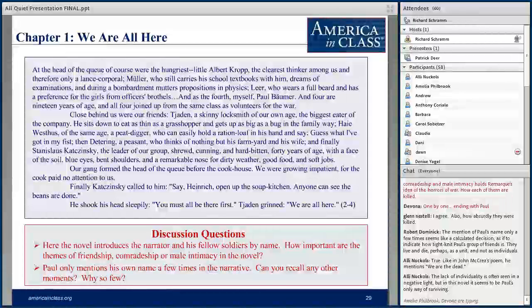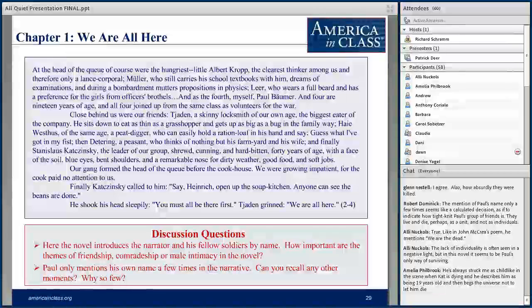Yes, before we do, Patrick, let me just introduce these other comments here in relation to the other questions. The fact that Paul's name is mentioned very rarely, according to Ali, adds to the idea of honorable or venerated namelessness, maybe like the tomb of the unknown warrior. In my view, perhaps it's better or easier to remember a nameless hero than to remember and miss a real person. I think that the themes of friendship and comradeship and male intimacy hold Remarque's ideas of the horrors of war.